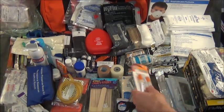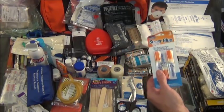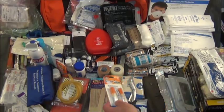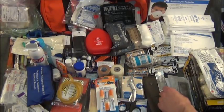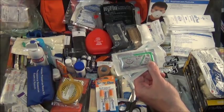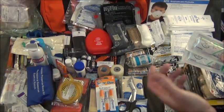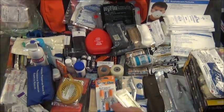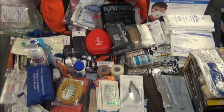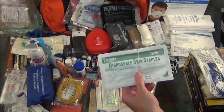So a lot of people say use super glue. You absolutely can, but again, the wound has to be cleaned out. These are readily available. These are suture kits. These are Bronmids. It's just a needle and some thread. Excellent. I know a lot of people will carry the disposable stapler.